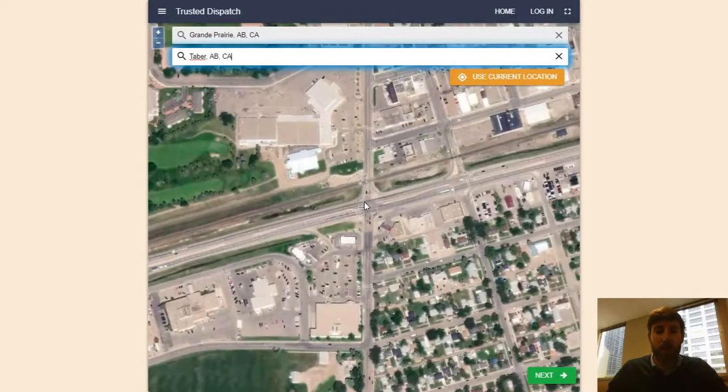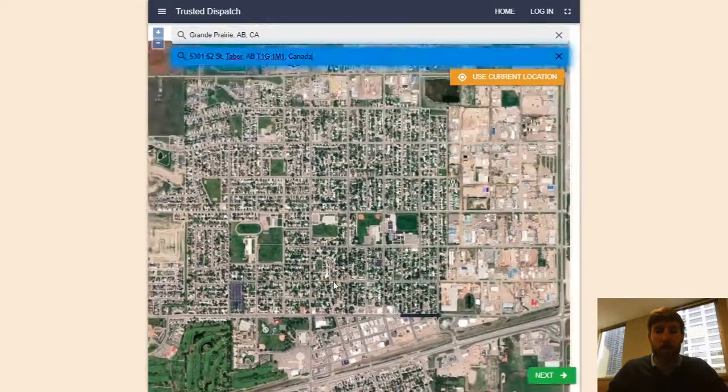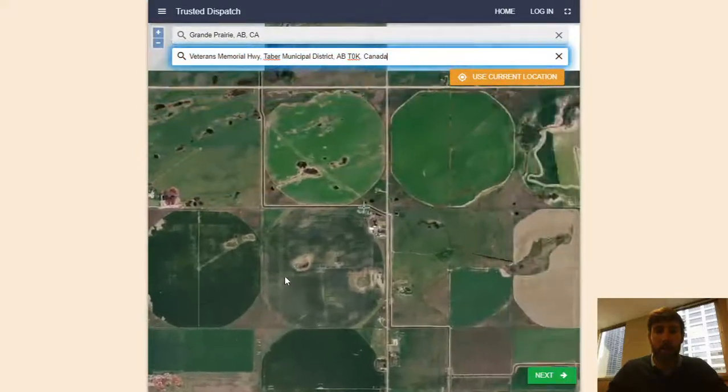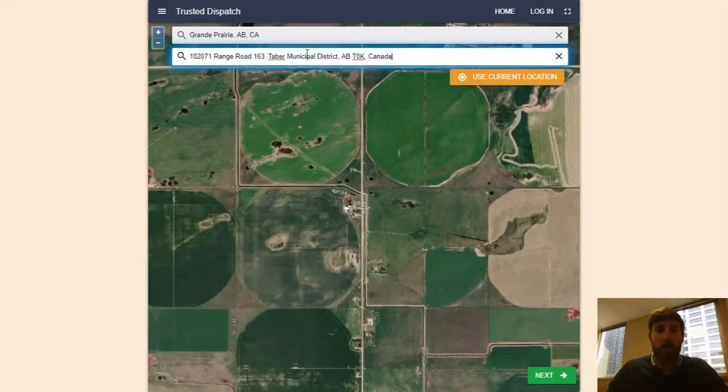Now if you notice the crosshairs in the centre of the screen here, I'm just going to zoom out. This piece of equipment, let's say it's in a remote part of town, so it's actually outside of town. And I'm going to pick one of these farms here perhaps. I'm just going to put the cursor there. It changes the address.